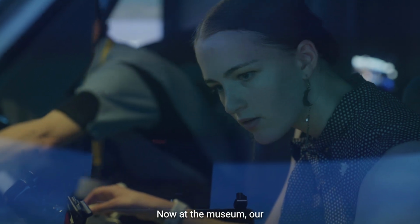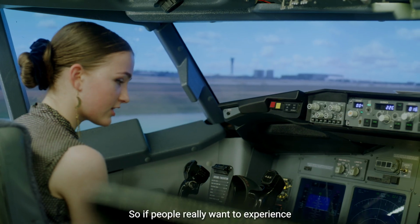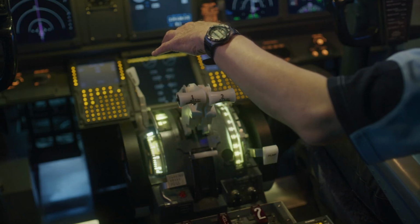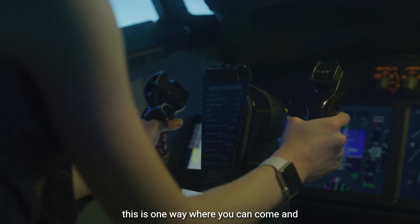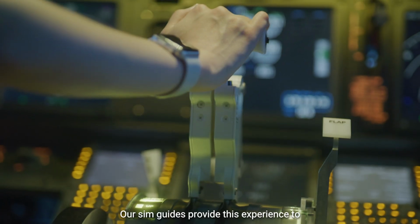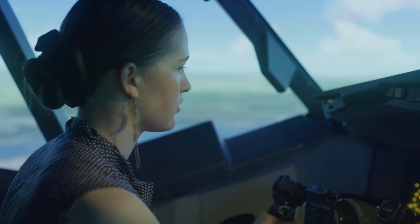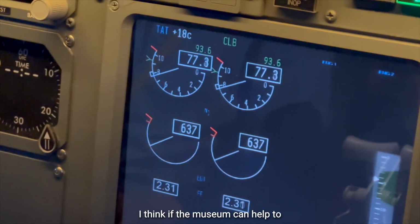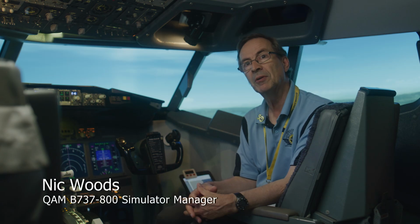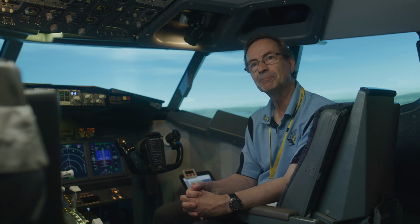Now at the museum, our Boeing 737-800 simulator. If people really want to experience what it's like to fly, this is one way where you can come and get that type of experience. Our sim guides who provide this experience to visitors have all been pilots of some description in the past, including myself. I think if the museum can help to inspire, educate and inform young people in their pathway as they go forward, that's a great thing we can do as well, I think.